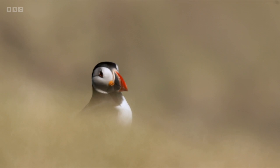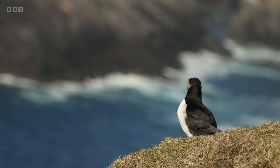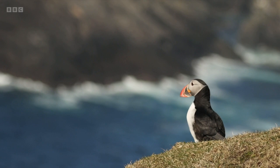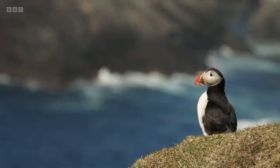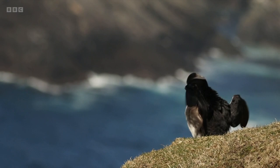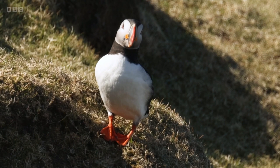Take the puffin, a creature of habit and high fashion. Sporting a flamboyant new season look, this male is standing proudly at the threshold of his cosy penthouse pad. It's a burrow, potentially an old rabbit hole, reclaimed and repurposed. It's a home he returns to every year, after overwintering from potentially as far as the Bay of Biscay.